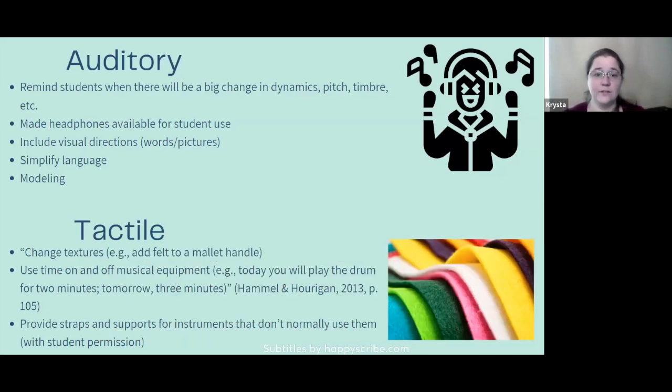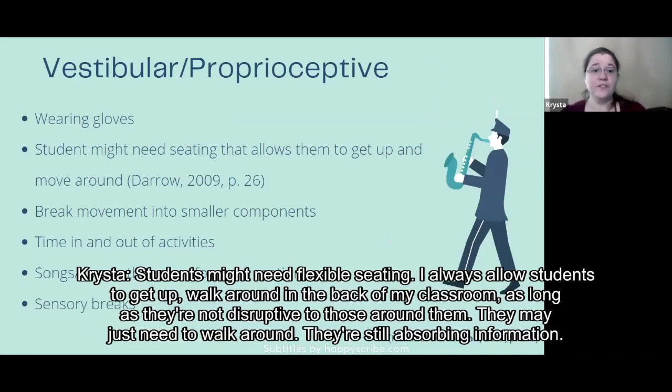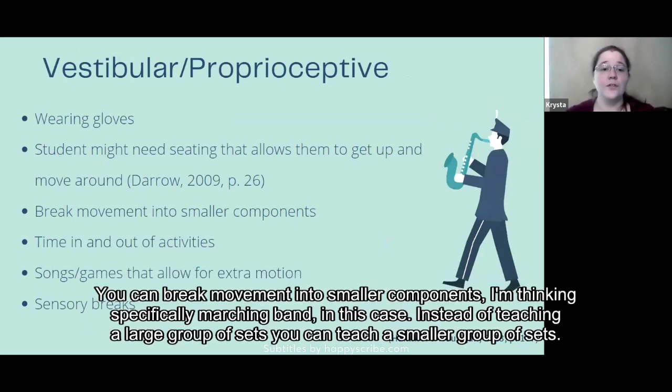So for vestibular and proprioceptive challenges, you can have a student wear gloves if it's an issue of them not liking the texture of something or needing a little extra grip. Students might need flexible seating. I always allow students to get up, walk around in the back of my classroom, as long as they're not disruptive to those around them. They may just need to walk around. They're still absorbing information.